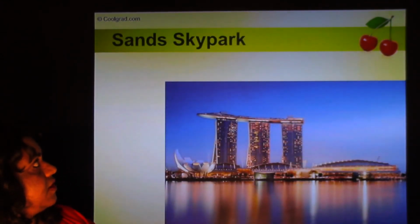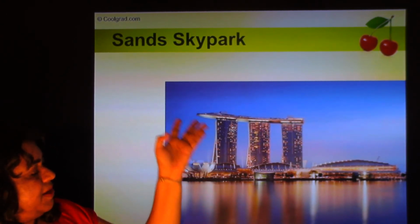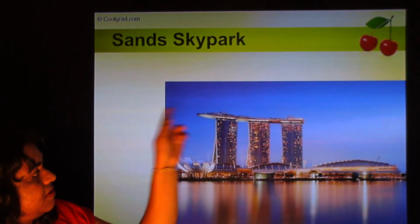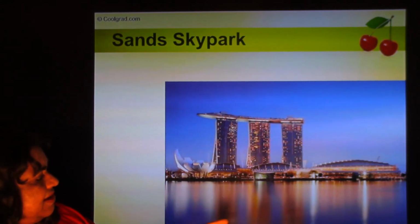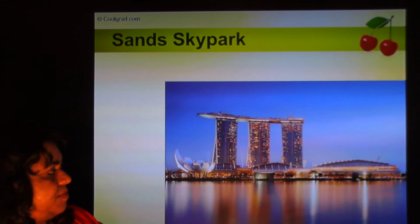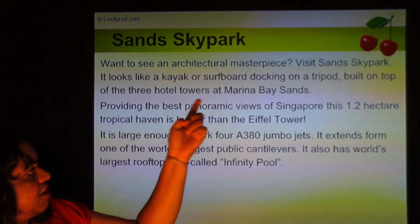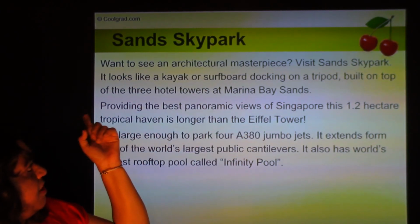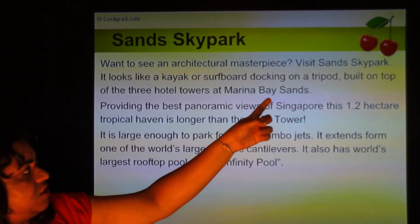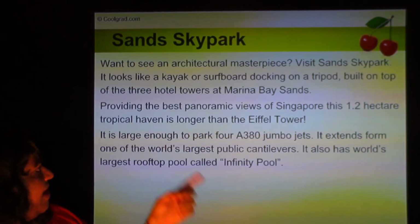So there's the Skypark. It's a building which looks like a surfboard on top of these buildings. It's a kind of unique architecture, and it's on the beach. It's an interesting building there. And if you want to see an architectural masterpiece, Skypark looks like a kayak or surfboard docking on a tripod, built on top of 3 hotel towers at Marina Bay Sands.